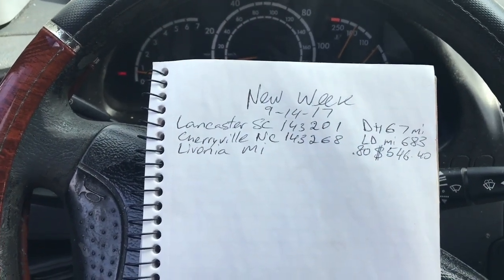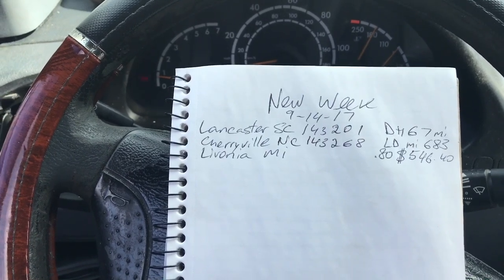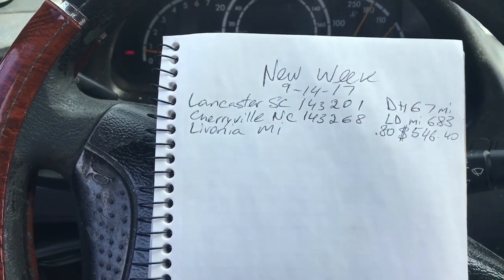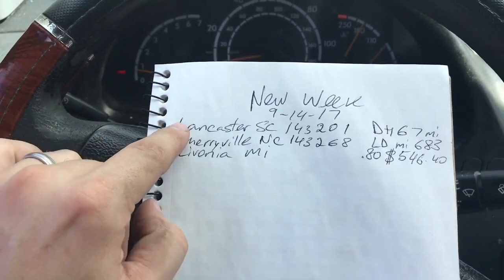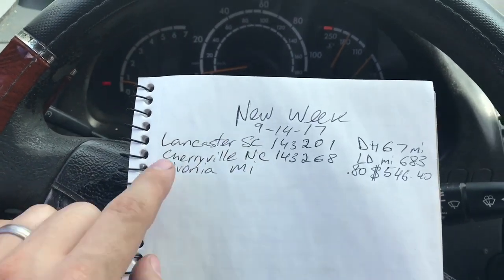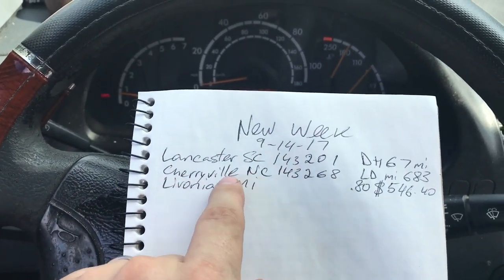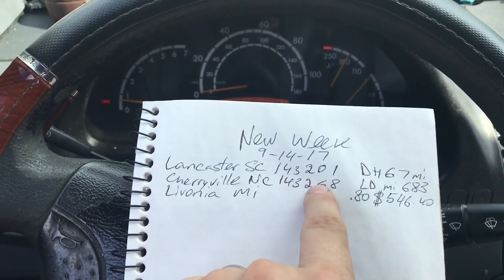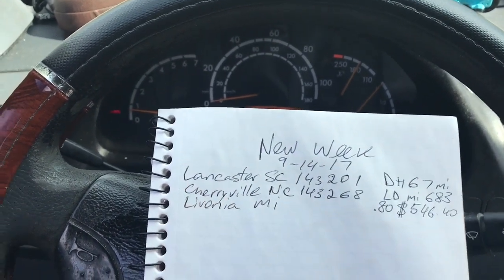It is Thursday, but basically it's the start of the week, so I put down new week to let myself know what's going on, so I'm not getting confused as to what I'm doing. I put down where I was driving from, and that's the miles that I had when I left. This is Cherryville, North Carolina. That's where I'm picking up the load. This is the miles I have on the speedometer right now. And Livonia, Michigan is where I'm going.